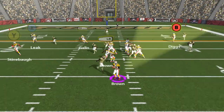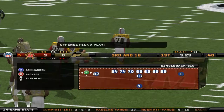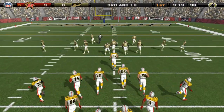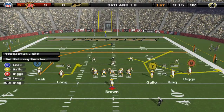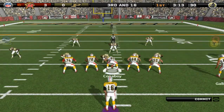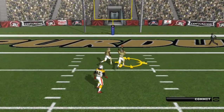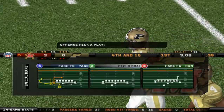Receives the handoff. Under pressure, Williams is there for the tackle at the 31-yard line. This is your chance to try something deep. Look for a mismatch and bomb it out there. The visiting team line up in a 5-receiver set this time. Gets rid of it. It's batted away. He deflected it just in time to avert the completion.